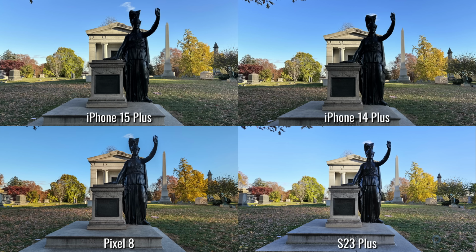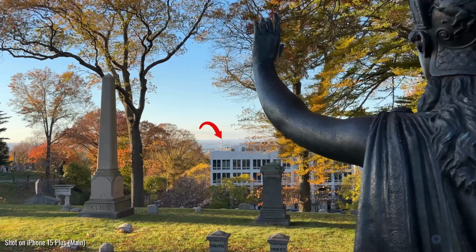There's even now a monument that went up in 1920 of Minerva, the Roman goddess of wisdom and war, gesturing or saluting, or maybe just kind of waving toward the direction of the Statue of Liberty off in the distance.